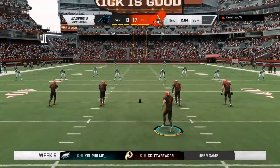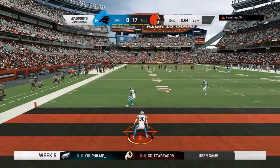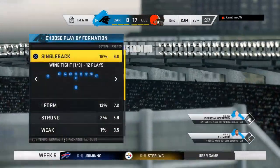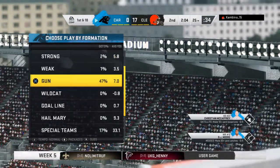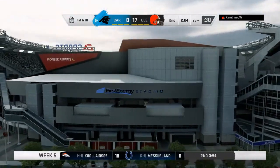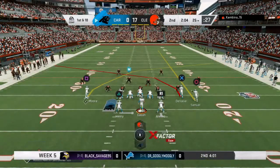Out is the kickoff unit as they run up and send this one away. And a fair catch signaled for and taken successfully. The Panthers take over 1st and 10 at their own 25-yard line. The Panthers out there and ready to begin their next drive.